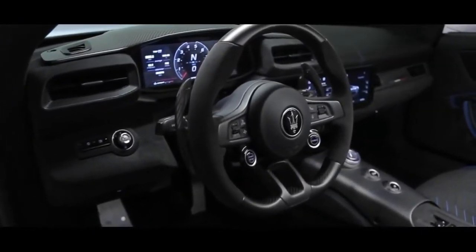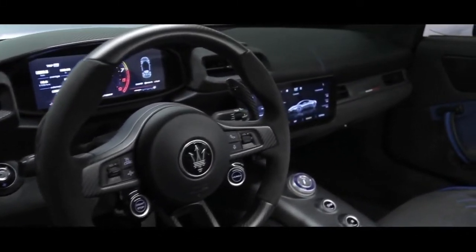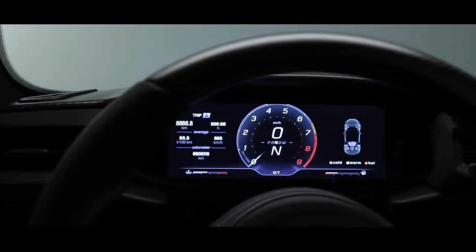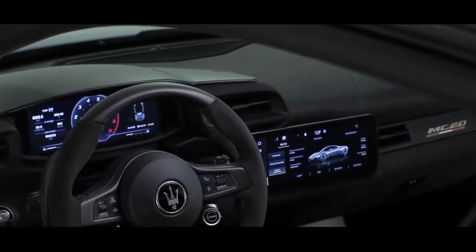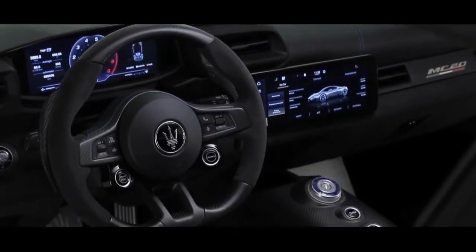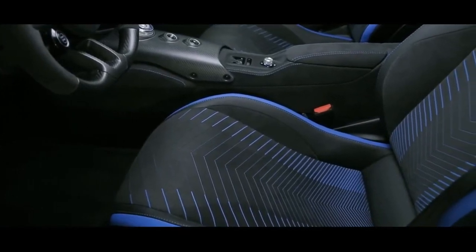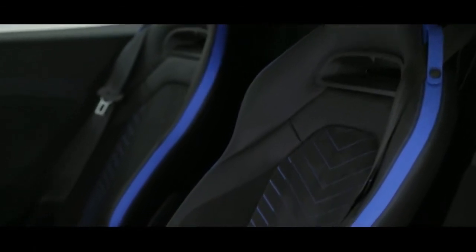Once you're in the interior of the Maserati MC20, you will see that this is all about keeping your eyes on the road, all about avoiding distraction, but also all about absolute cabin space and comfort. This car is racetrack ready, but at the same time will give you the space and the comfort and the amenities and the technology for long distance travel. You will see very pure shapes, very pure form.